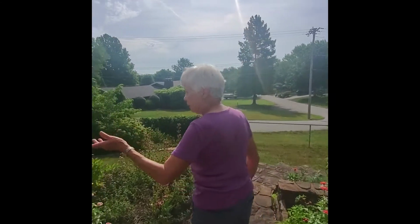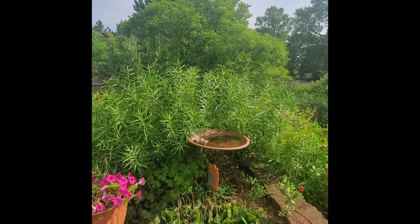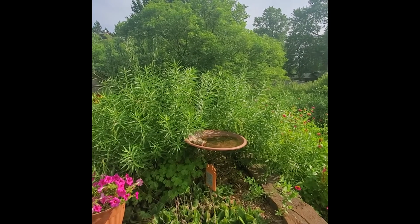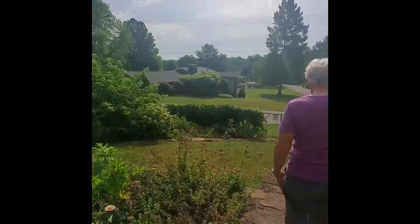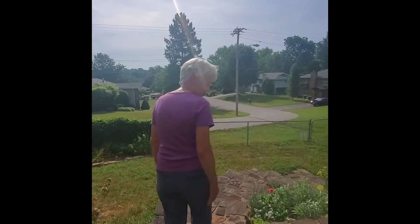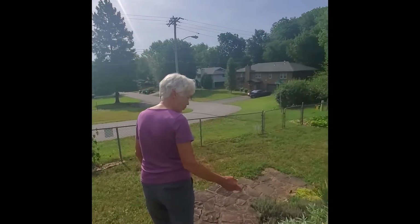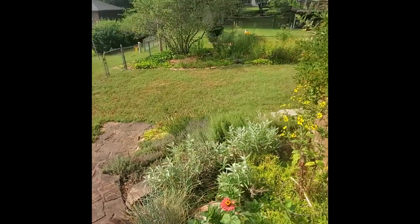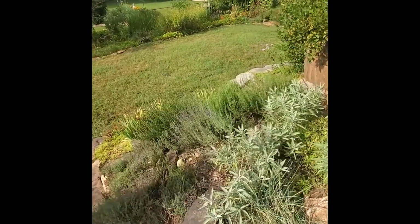I always like to keep some water for the birds, bird baths. I keep a couple of them with fresh water in them. I like herbs, and so this is my herb garden. So I can come out here and pick fresh herbs for our meals.